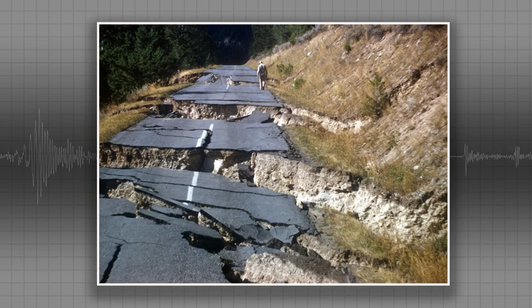And if we go to the next slide, we see a road in Montana. It has some of the similar look of the previous shot, but this may not necessarily be caused by an earthquake. Yeah, in Montana, they don't get a lot of earthquakes. So this is a case where we're getting ground movement, landslide happening. As the landslide moves, it causes cracks and damage to the roadway.